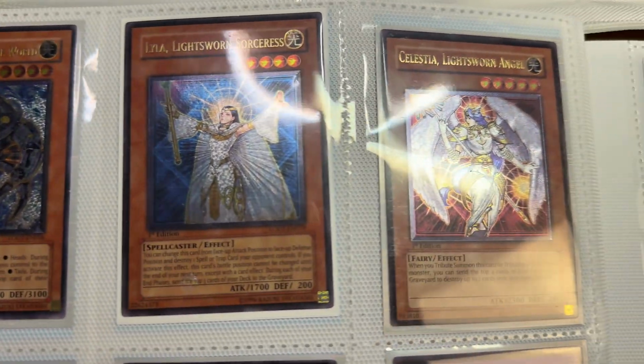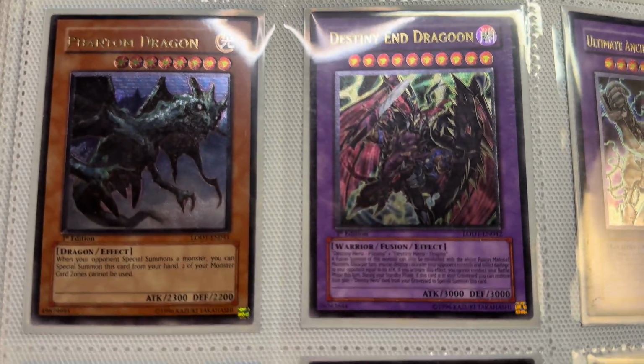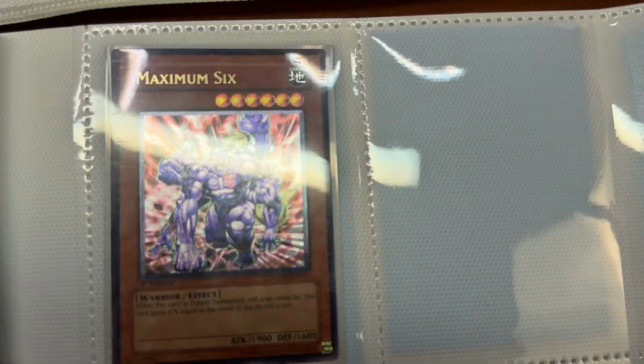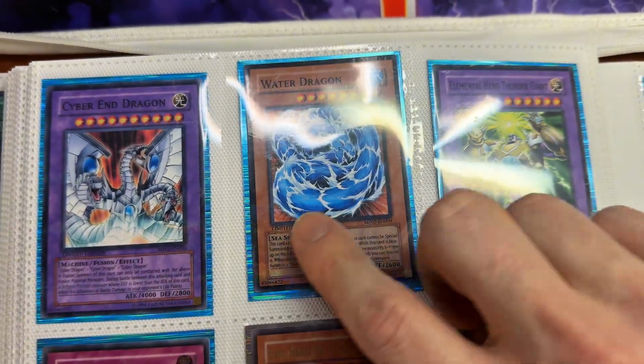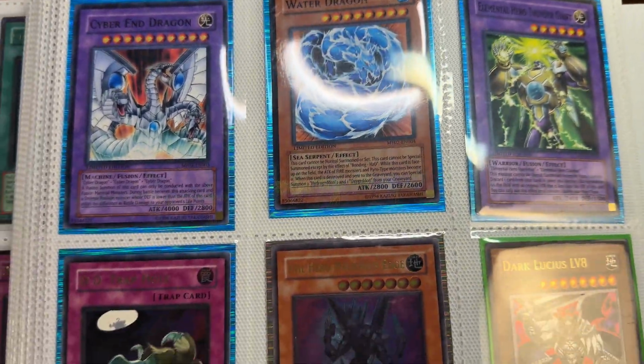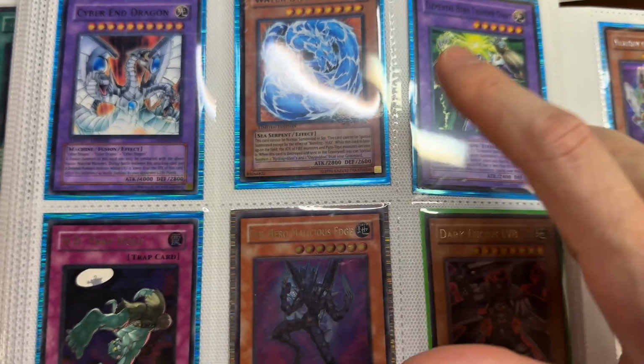Because obviously the main focus point for these two sets are going to be the secrets and then the ghost rares. And then a maximum 6 at the end. Then he has a couple throw-ins. So there's some other, we got the Mattel promos, so Cyber Dragon, Thunder Giant, Cyber End, Water Dragon, Thunder Giant.